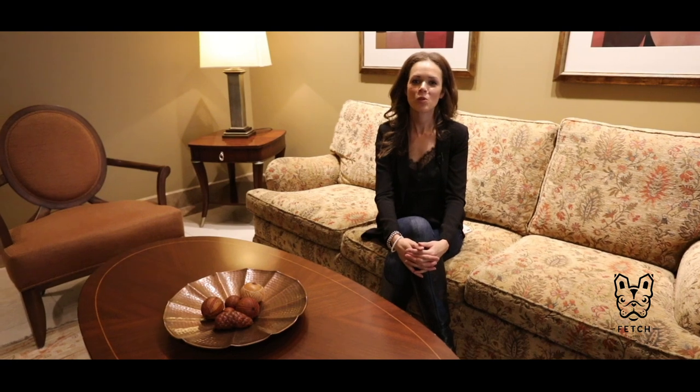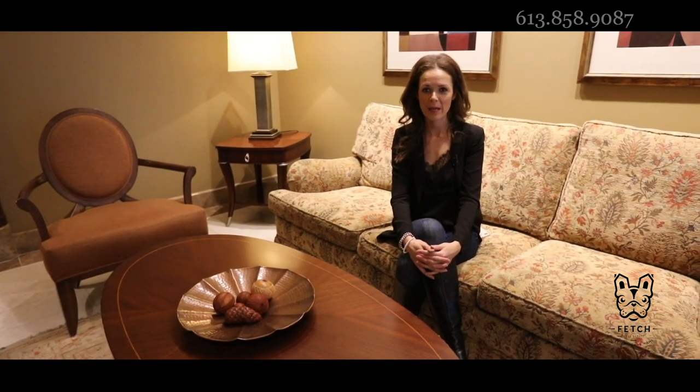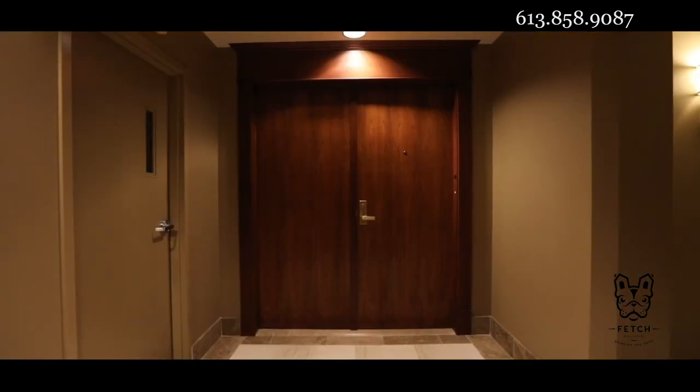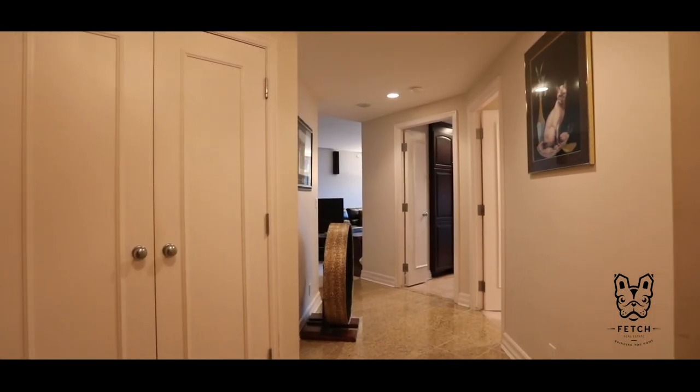you're going to love this exclusive upscale condo in one of Ottawa's most distinctive gated condo communities. This two-bedroom, two-bathroom condo offers over 1,500 square feet of living space crafted with the utmost in comfort and luxury. Enter the front door and the large grand foyer lined with exquisite granite flooring welcomes you home.